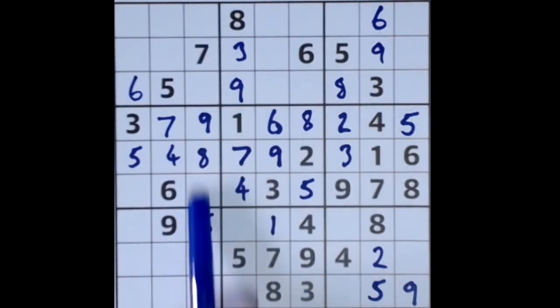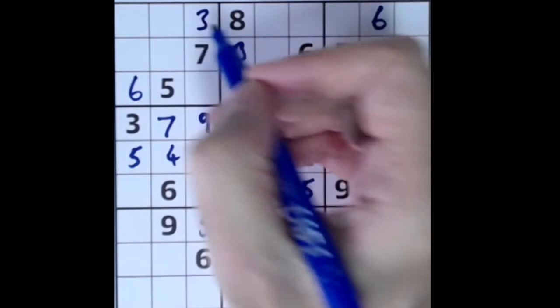In this column, we are lacking a three. This three stops this square here. This three blocks this square here. This three blocks this square here. So three is up there.